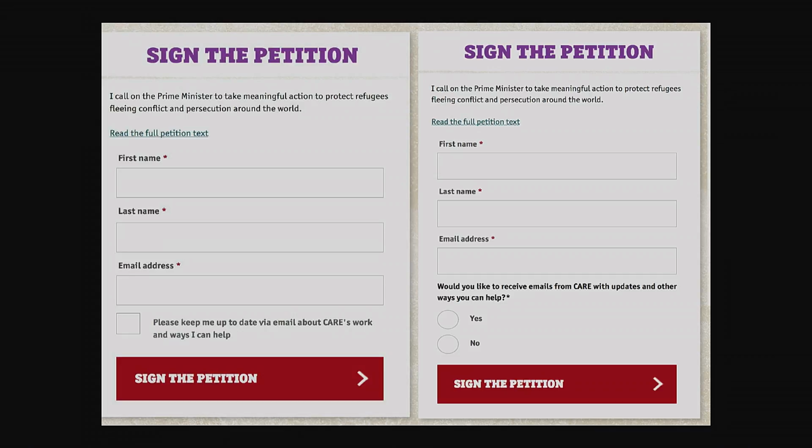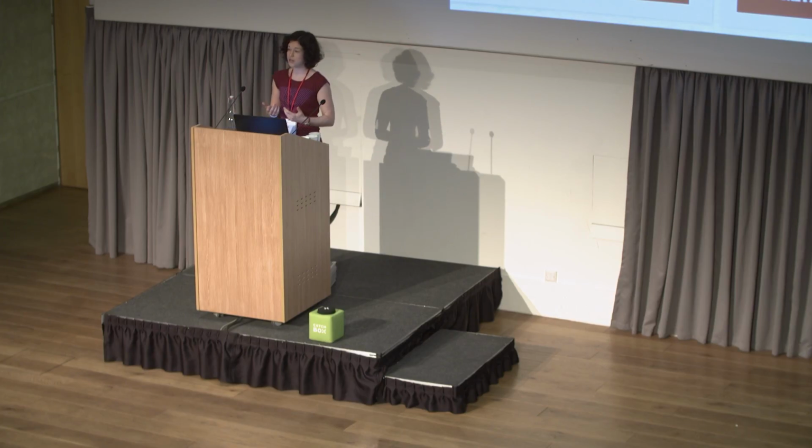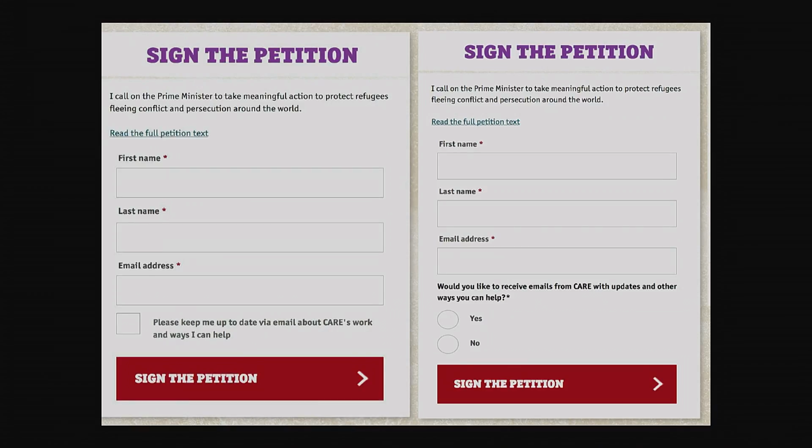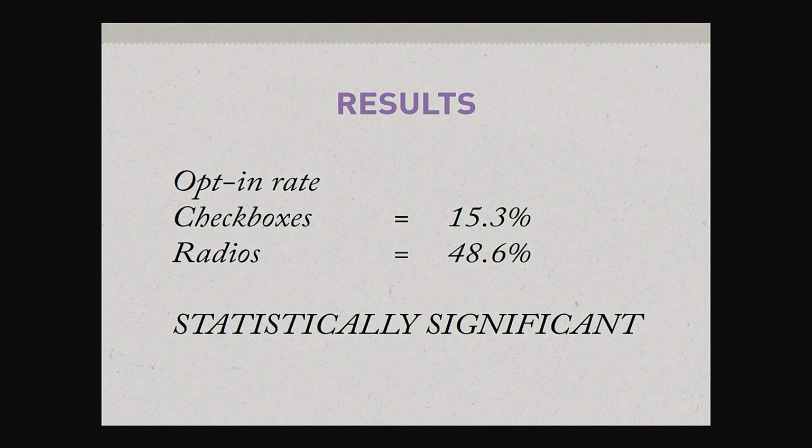By having a radio, people can choose no, but in order to choose no, they have to do it actively. Whereas with a checkbox, they could just choose to not engage with that field. So I was curious whether by using a radio instead of a checkbox and making people make that decision, we can increase the number of people opting in. And we did, really significantly. 15.3% of people were opting in with the checkboxes, and with the radios it shot up to almost 50%. That was obviously statistically significant as well. So I now use radios for everything all of the time.